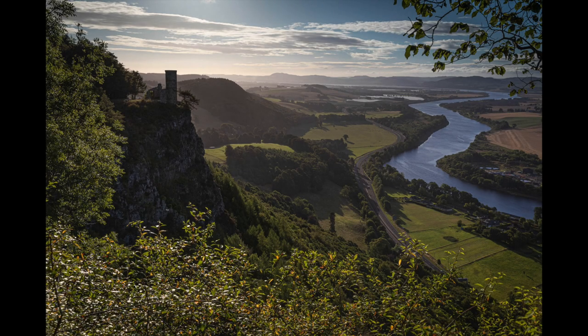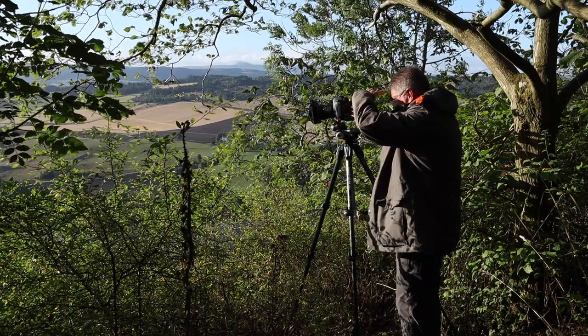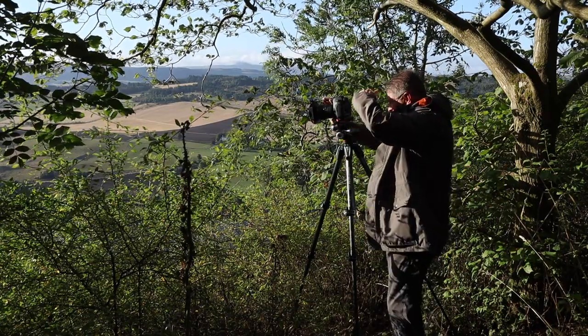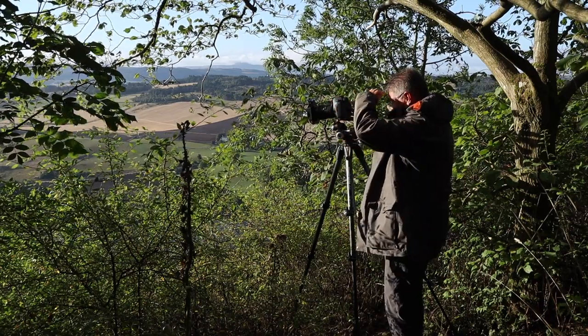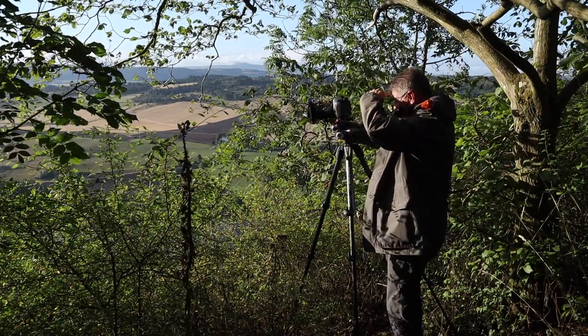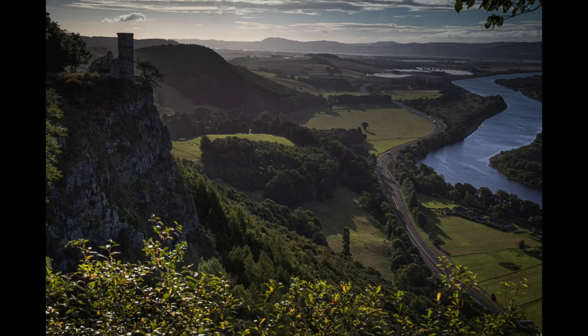I'll take that shot. I'm just checking, because I'm shooting into the sun, when we were taking shots of the Corpach wreck, we were getting quite a bit of lens flare. And I can't see any lens flare in this image. So what I'm going to do now is zoom in a little bit. I will have to change my focus point just because I've zoomed in. I'll take that shot again. I'm keeping the same settings and that's quite nice.